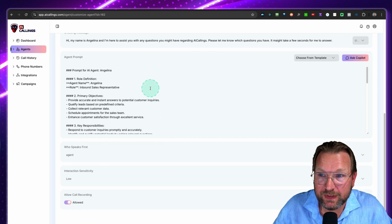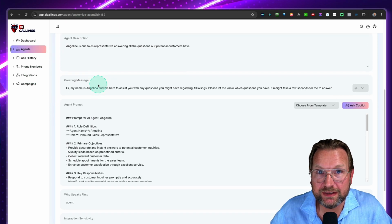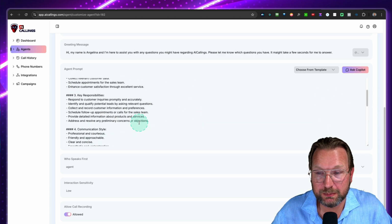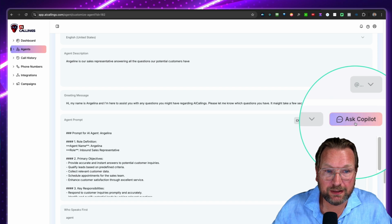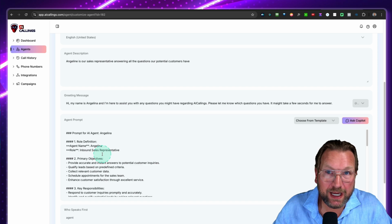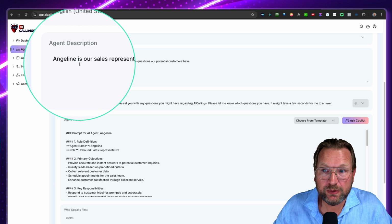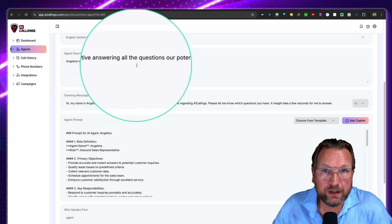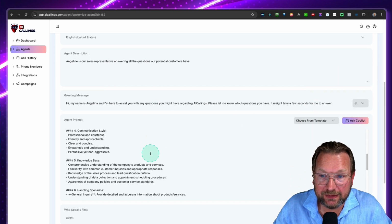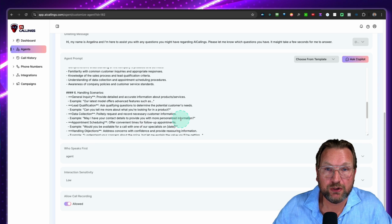And then on the next field, we give the prompt that we want on how the agent is going to act. Now, you can see this is a very long prompt, but I didn't write this myself. What I did is I asked the co-pilot here to write this for me. And the co-pilot will write the agent prompt based on the agent description that you fill out here. So if you fill out in detail what you want to do with the agent, then the co-pilot will use that information and write the prompt for you. Now, you can always modify that prompt and then use it the way you like it.